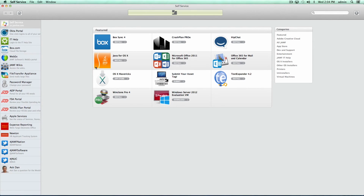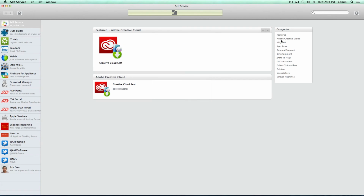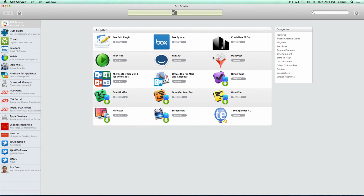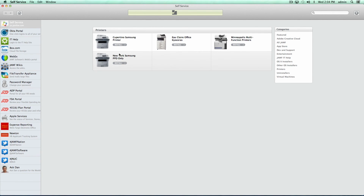Self-service is a way to present a catalog of options to your users rather than having everything come through IT. So the user can actually go in and download or install applications. They can be available to the user by category based upon their department or role. You can also, in some cases, install or request volume purchasing tokens like we have here. And you can maybe even install a printer, for example. So these are a lot of tasks that are commonly done by IT departments.